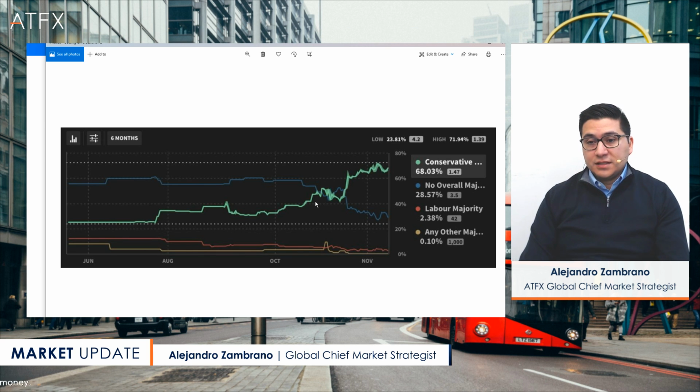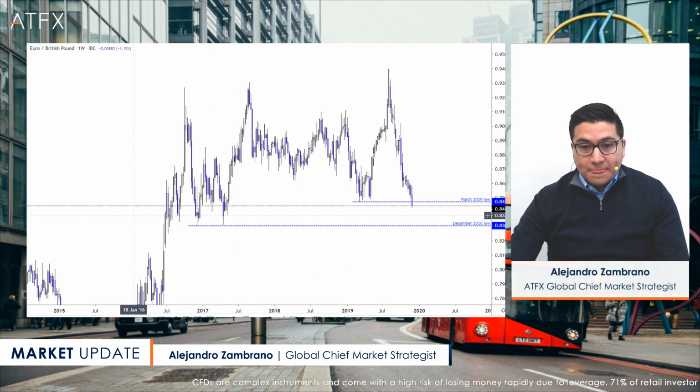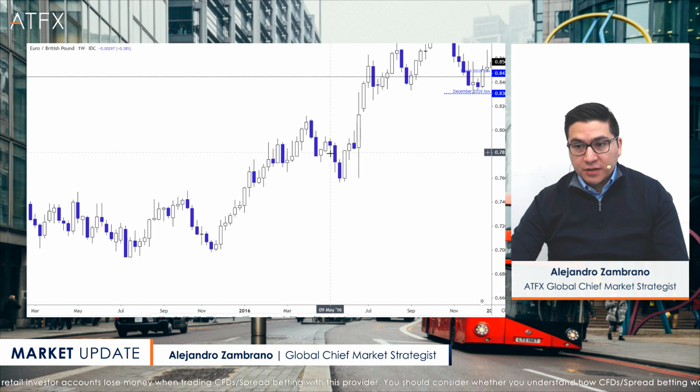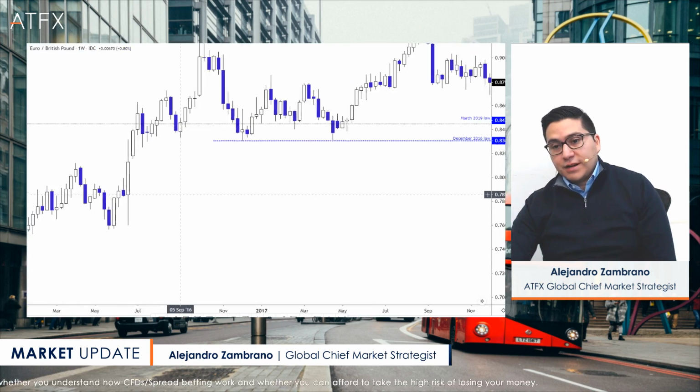But what it's telling us here is that people are getting very, very excited, and I think the Conservatives are going to win. However, just look back at what happened at the referendum in 2016. In the run-up in April, the euro pound was here and it collapsed over 400 pips, and then it went up, and then it went all the way down, and then it sort of crashed upwards.